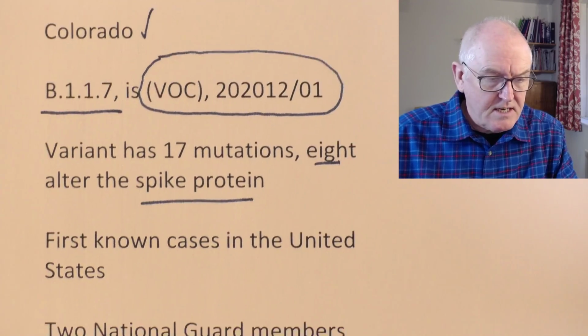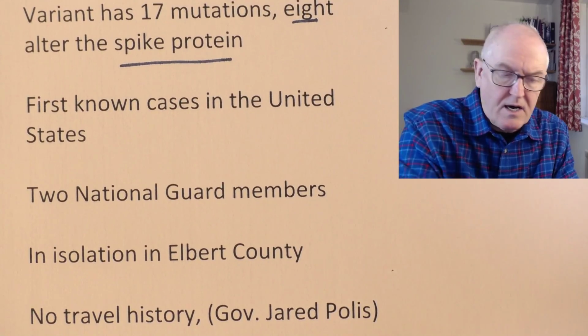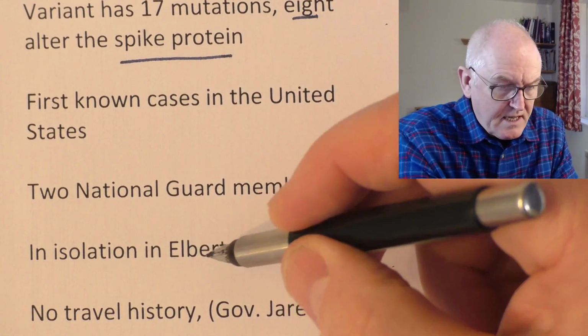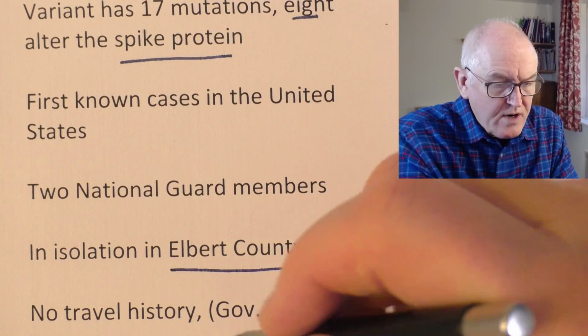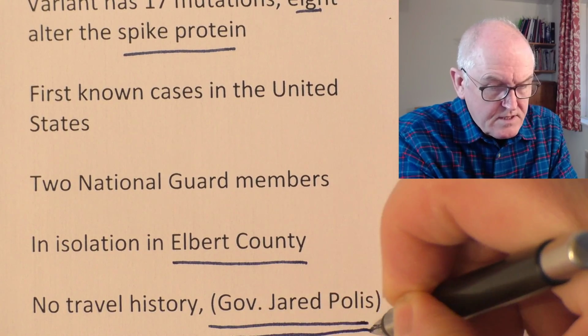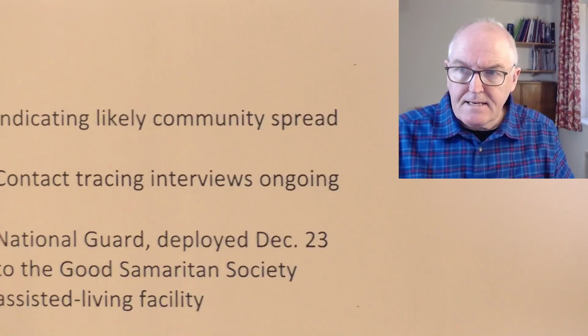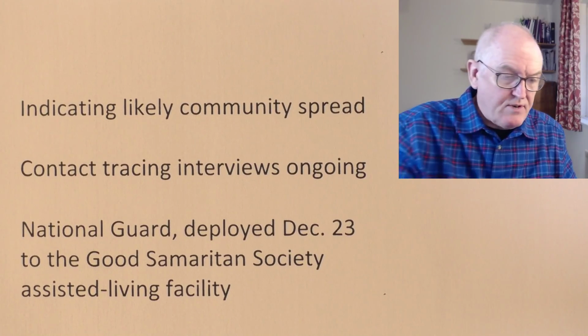So the first case in the United States was the Colorado one. Turns out it was 2 members of the National Guard. They're both now isolating in Elbert County. No travel history, according to the governor. So the governor has said there is no travel history in this case. And I think you know what that means. That means they picked it up by community spread. So that's not good at all. Indicating community spread. Contact tracing ongoing.